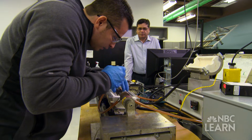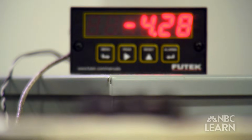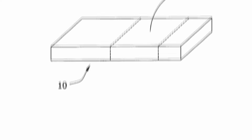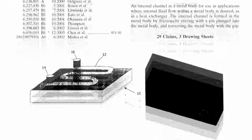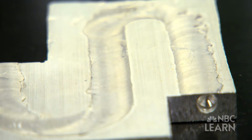No one had ever attempted to use friction stir processing except as a tool to bond two pieces of metal together. Mishra's innovative way of using it to make metal stronger ultimately led to 4 patents granted by the U.S. Patent and Trademark Office. When we took friction stir process, the process already was invented, it existed. It was just that it was being applied in one particular way, and we thought of other ways.